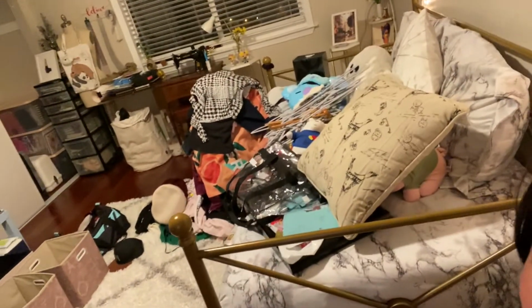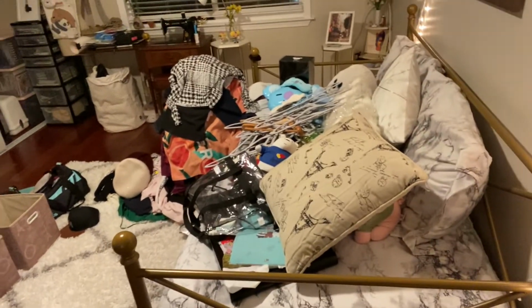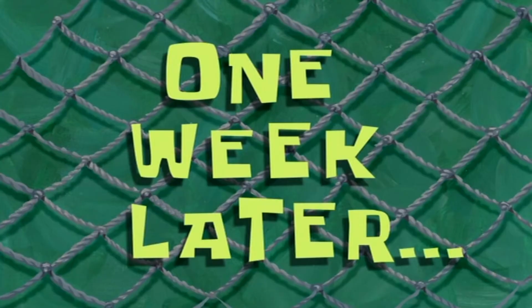But that's the thing about KonMari, is that when you put everything out on the floor or on your bed, it's good incentive to get it done all the way, because otherwise you can't sleep. On this bed of yeses and nos and things that need to be put away. Lord, pray for me. One week later.